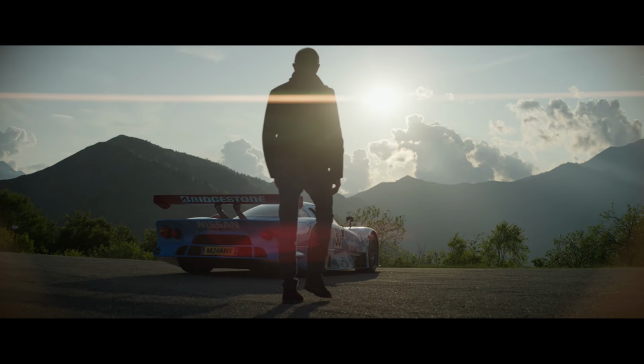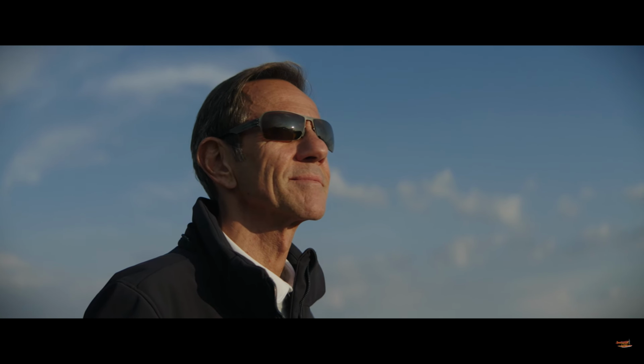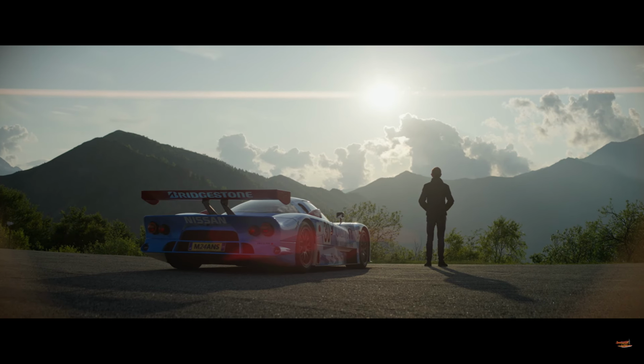At the end of the day, the forgotten R390 is what put Nissan on the podium for Le Mans. And my boy Eric, he got his dream car. So I'd say in all, it's a pretty good win for Nissan.